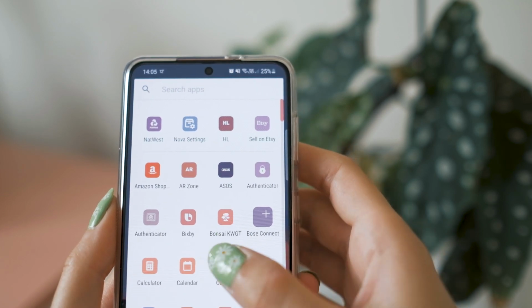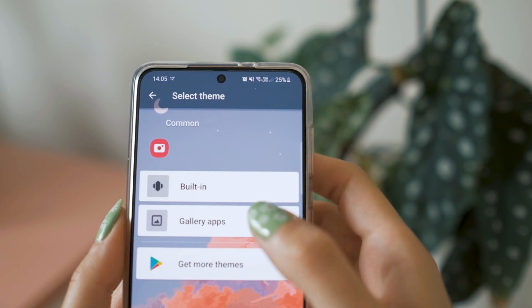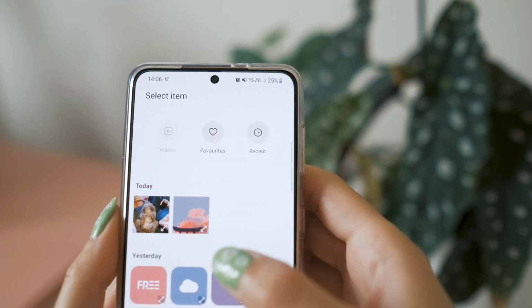To change the icons on the app menu, I just hold down the icon until a little pop-up appears, and I press the pencil to be able to pick the icon I want to use.